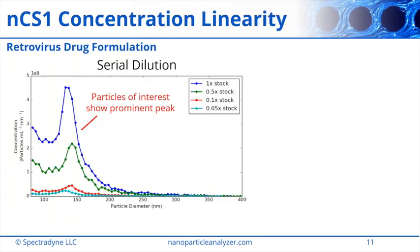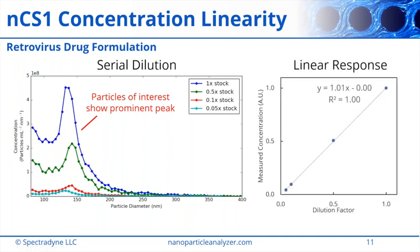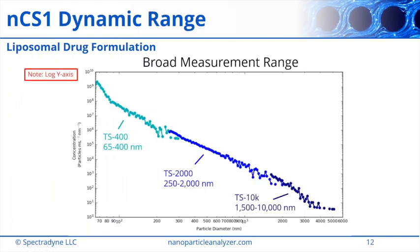I'll just show you two examples of how well it works. This is a measurement of a retroviral drug formulation, serial dilution, and you can see in the data, this is again concentration versus particle diameter. There's a peak in the distribution where the viral particles are over a broad background of other particles. And as you can see, when we dilute the sample, the concentration goes down, and we get a nice linear response for this measurement. One more example I'll show you is a measurement of a liposomal drug formulation. This is the measurement of a single sample in 3 different size ranges, and you can see the measurements on the different size ranges agree very well in the overlap regions.